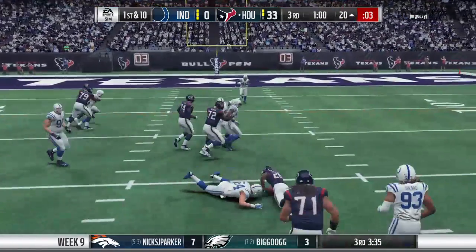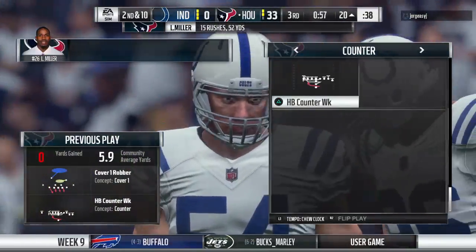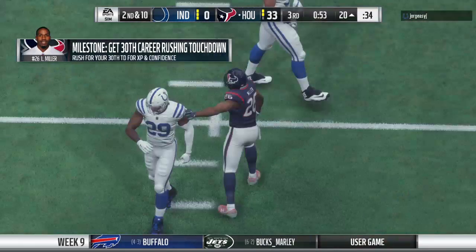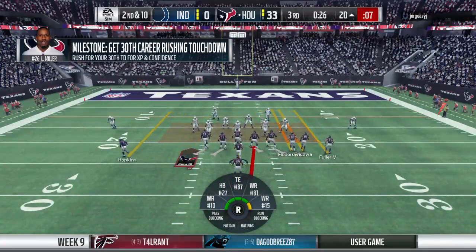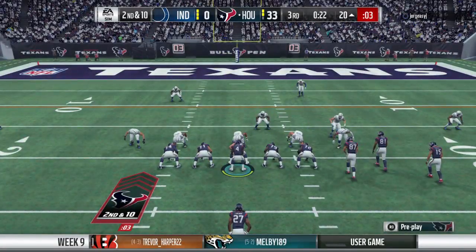Counter, it's Miller, and running room is scarce here. He's going to be stopped in his tracks at the line of scrimmage. No gain on the play there. 2nd down. But he's had plenty of carries all afternoon. Every now and then the defense is going to win one, but I don't think they'll shy away from handing it to him the rest of the game.